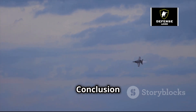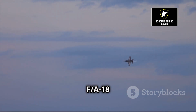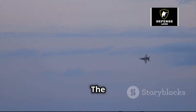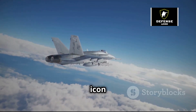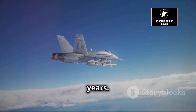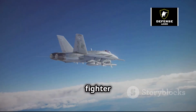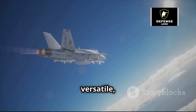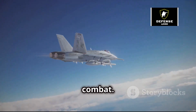Section 5. Conclusion. The enduring legacy of the F/A-18 Hornet. The F/A-18 Hornet. It's a legend, a true icon of military aviation. It's been in service for over 40 years. And you know what? It's still one of the most capable fighter jets in the world. It's versatile, it's reliable, and it's got a mean right hook. Just ask anyone who's ever had to face it in combat.